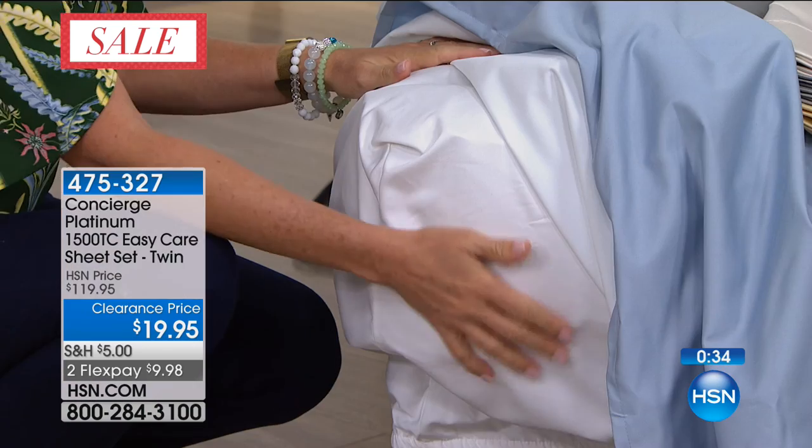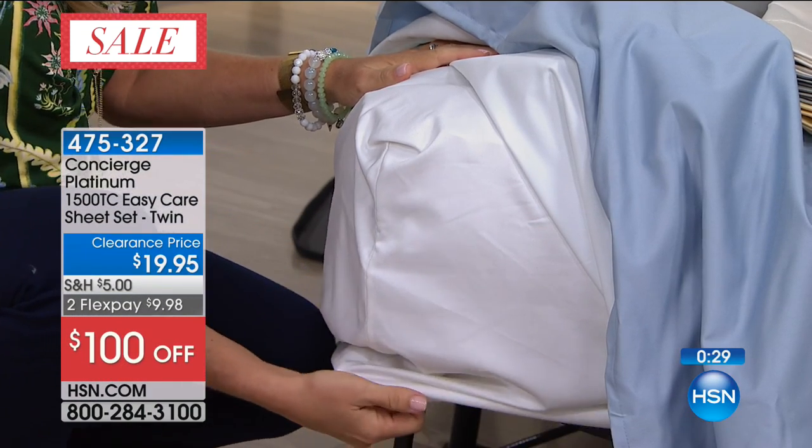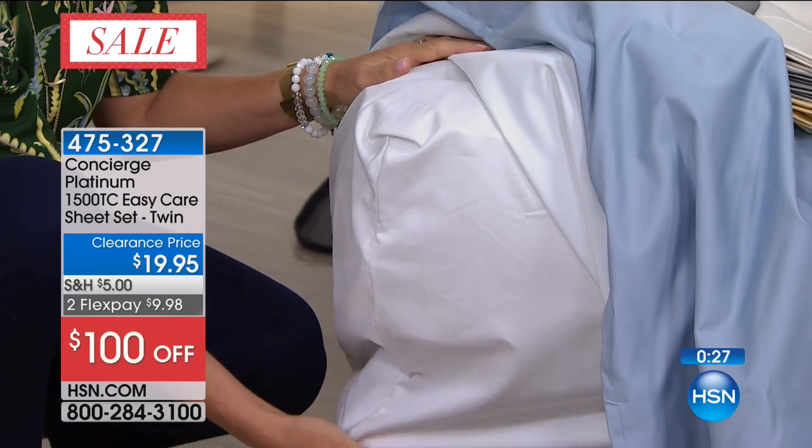We're giving you the flat sheet and both sets of sheets and the pillowcase, all for a phenomenal price. It's $100 off. I don't know when I've seen that.